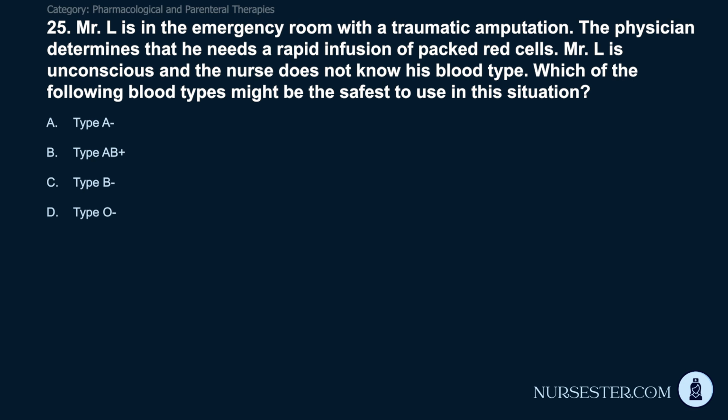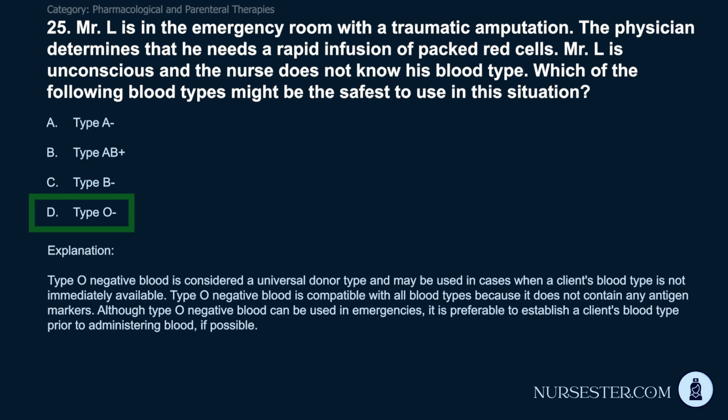C. Type B-. D. Type O-. Correct answer. D. Type O-. Type O negative blood is considered a universal donor type and may be used in cases when a client's blood type is not immediately available. Type O negative blood is compatible with all blood types because it does not contain any antigen markers. Although type O negative blood can be used in emergencies, it is preferable to establish a client's blood type prior to administering blood, if possible.